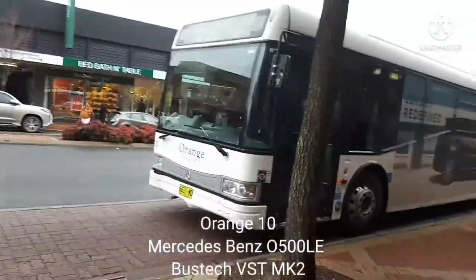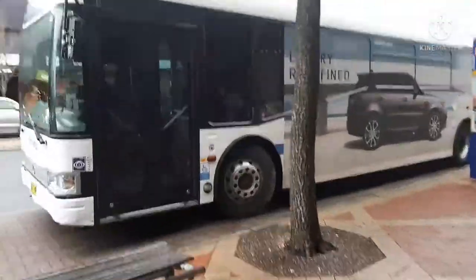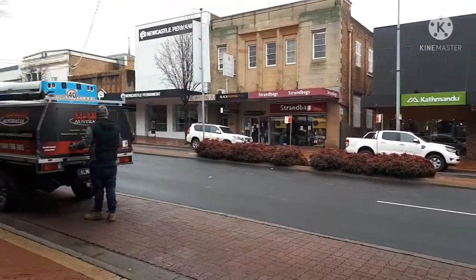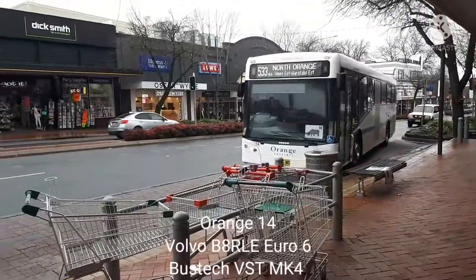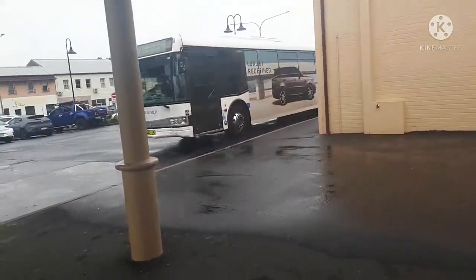Here is our bus, Orange Bus Lines number 10, a Bus Tech VST Mark 2, and it's on a Mercedes-Benz O500 LA chassis. Here approaching, we're about to have fleet number 10, Bus Tech VST Mark 2, on a Mercedes-Benz O500 LA chassis.